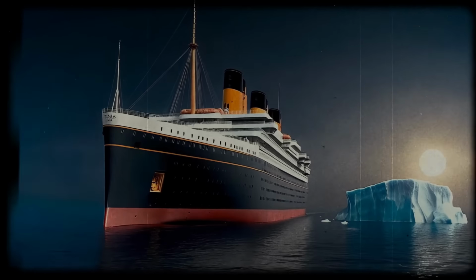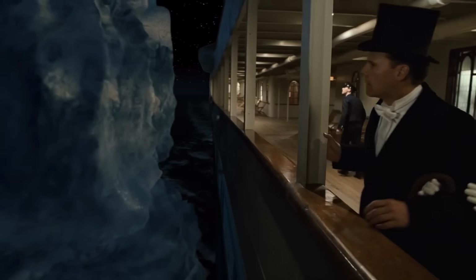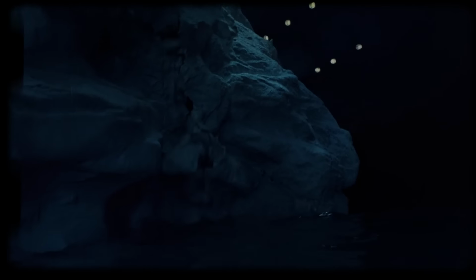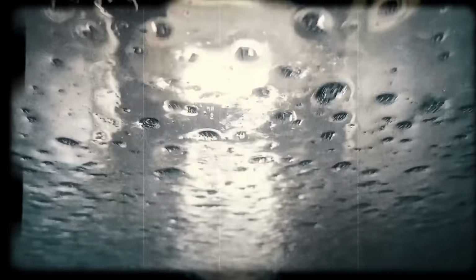When he got there, all he could see was a little ice on the surface, not the towering iceberg that Jack and Rose saw. But as we all know by now, the real damage happened below the waterline, where the iceberg had a jagged spur that slashed a 300-foot gash in Titanic's hull.